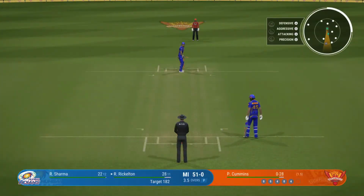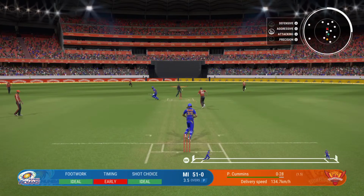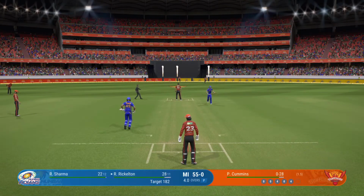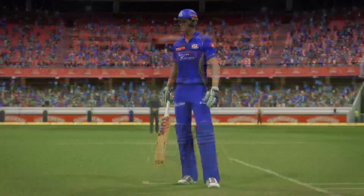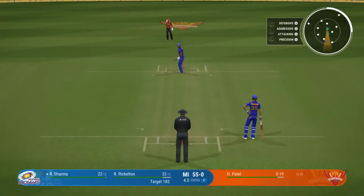Yo. That last ball isn't something you want to repeat. You don't want to be giving away easy runs. A big one, 12 runs out of there. Mumbai, 55 for none. A poor delivery, and you don't pass up chances like that. Crashed away for 4.